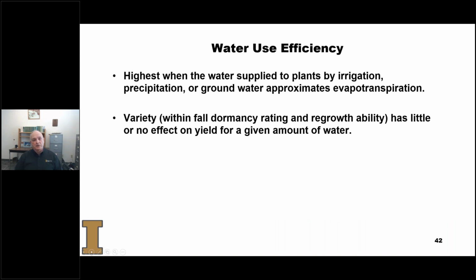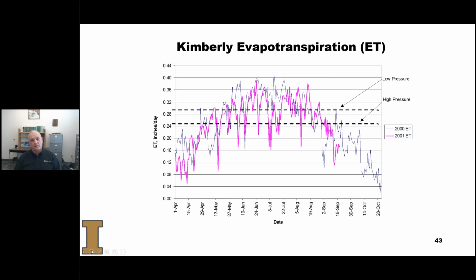So water use efficiency is going to be highest when the water supplied to plants by either irrigation, precipitation, or groundwater approximates the evapotranspiration. Now, variety, as Dr. Miller explained, within fall dormancy rating and regrowth ability has little or no effect on yield for a given amount of water. There's a lot of other things involved, and certainly having a fast regrowth will recover that.